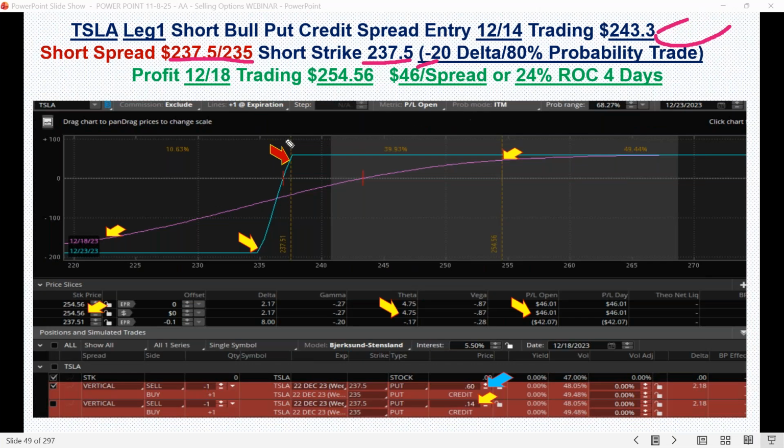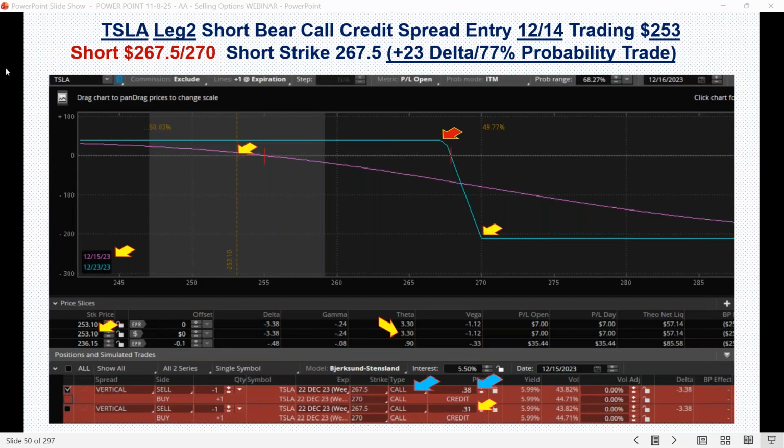All right, so we were short that put here, the 237.5, and then long that put, the 235, to cap in case it went straight down. Right, so that caps that downside risk. And then it started pushing up, and so we brought in $60 here, and that was the full premium credit brought in. And then when it started pushing up, we added the other leg, the bear call credit spread, to complete the iron condor to bring in more premium.